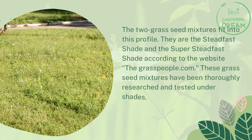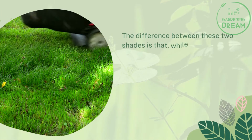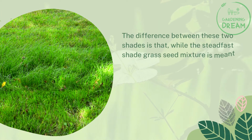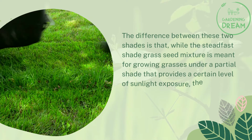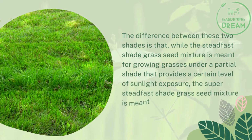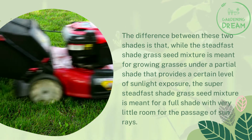These grass seed mixtures have been thoroughly researched and tested under shades. The difference between these two shades is that, while the Steadfast Shade grass seed mixture is meant for growing grasses under a partial shade that provides a certain level of sunlight exposure, the Super Steadfast Shade grass seed mixture is meant for a full shade with very little room for the passage of sun rays.